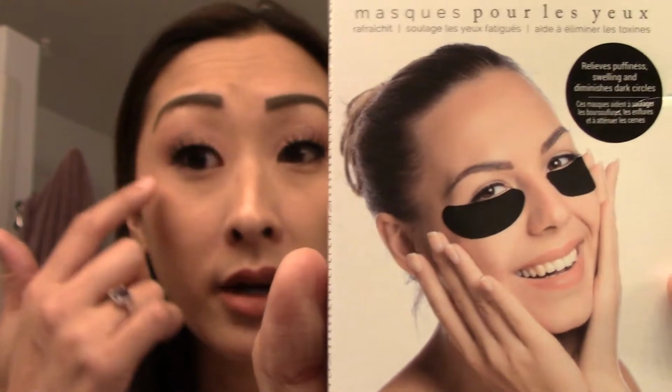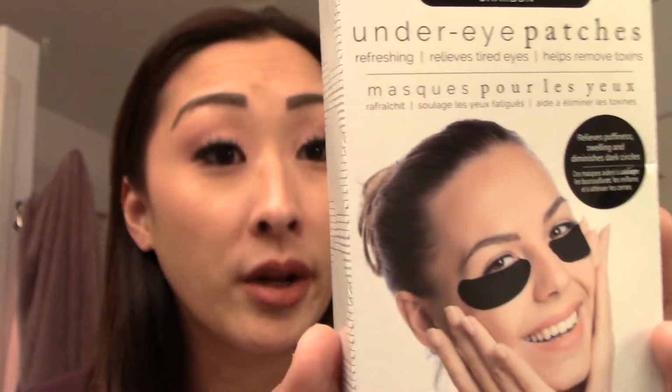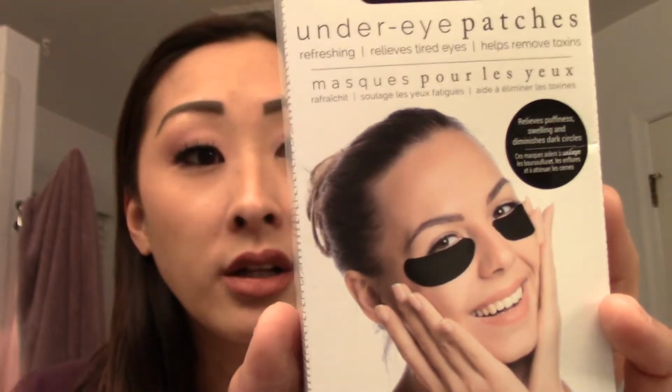Just like the picture shows, you put them on right underneath your eyes, and you leave them on for about 30 minutes. And you gently peel up. Now the sticky part that goes on your eye is like a gel, but it's not painful. It goes on nice and cool. I did notice a difference as soon as I took these off after 30 minutes, just so you guys know. So I will be using these more for myself.